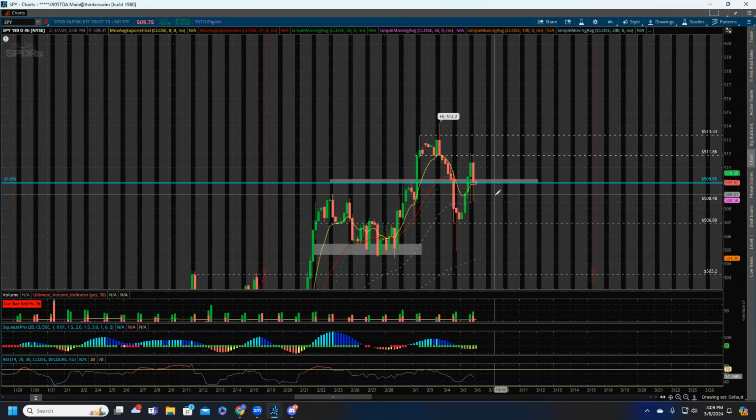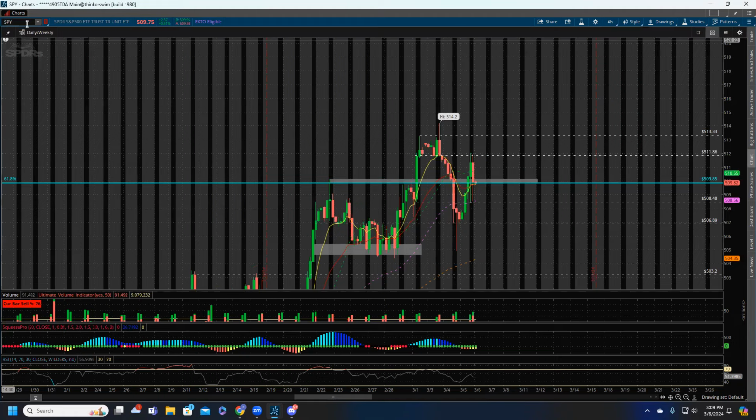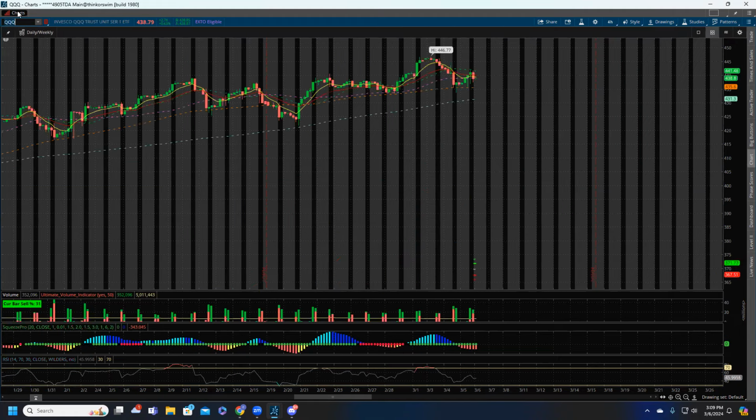Like I said, if we hold in this area, look for the long trade, or if we reject here on the open, look for the short trade there on SPY. Going to QQQ now.